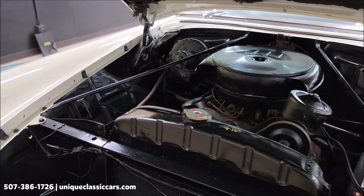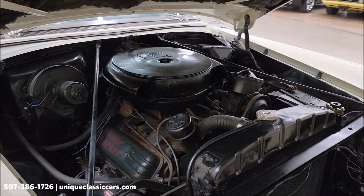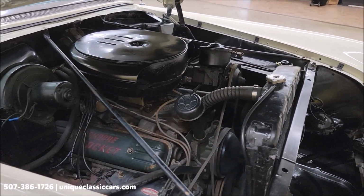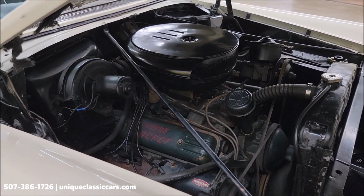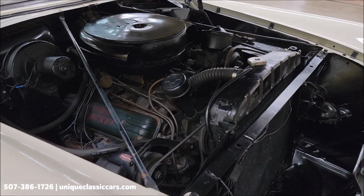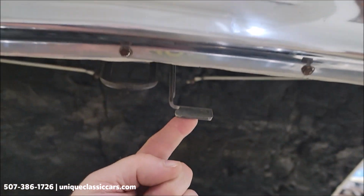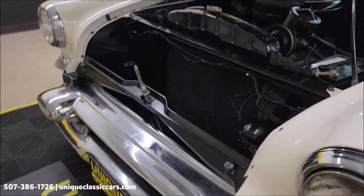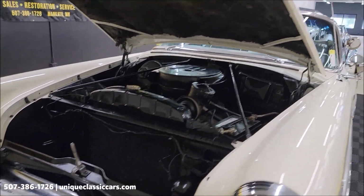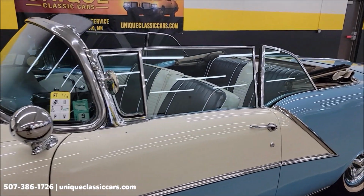That Rocket V8. That's paired up with an automatic transmission, of course. 324 cubic inches. As far as the hood latch, pull on this side, not this side. There you go. Let's check out that convertible top and wrap up this video.